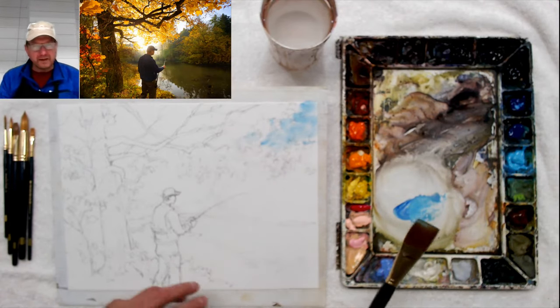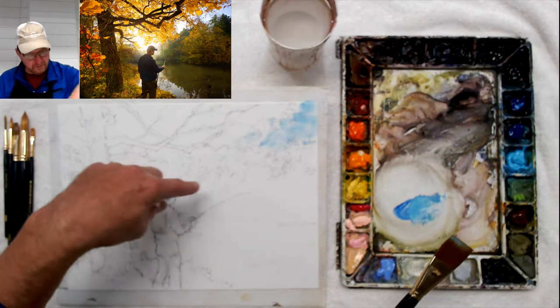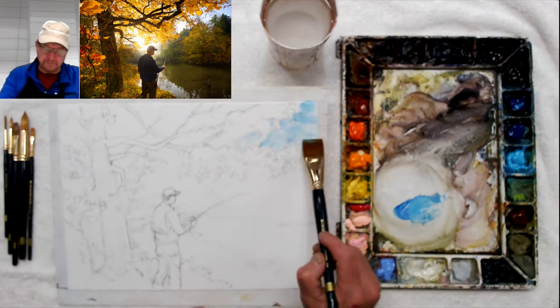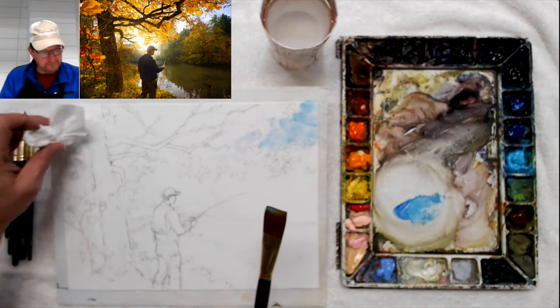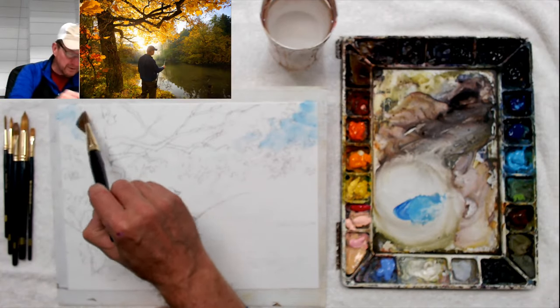And it's going to go to light. The sun basically is almost right around this area. I'm going to make it really light there. But over here, I'm going to add a little bit of blue, and maybe on this side too. Oh, that's a leaf. You don't have to do the leaf. We're going to put a little bit of blue over here.